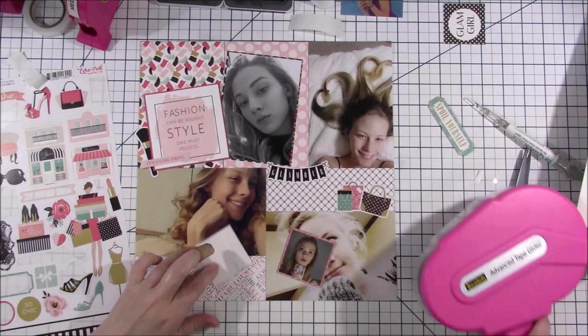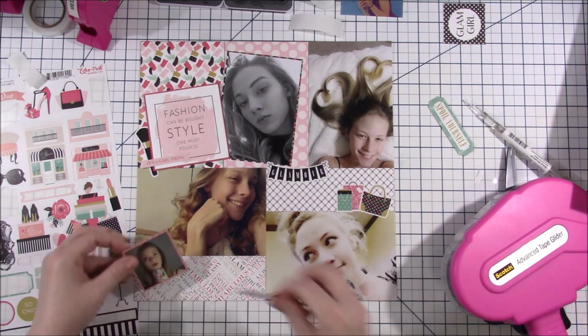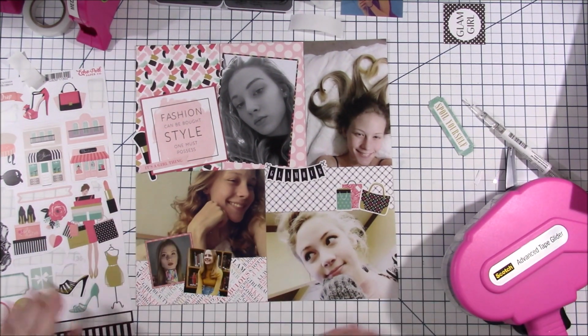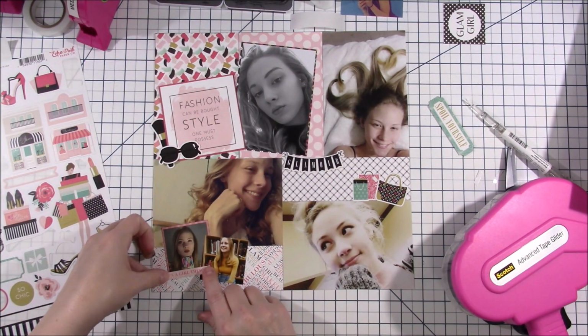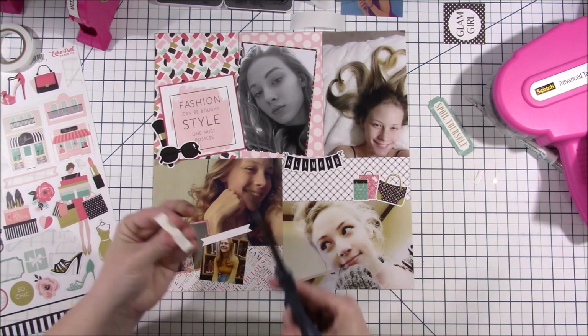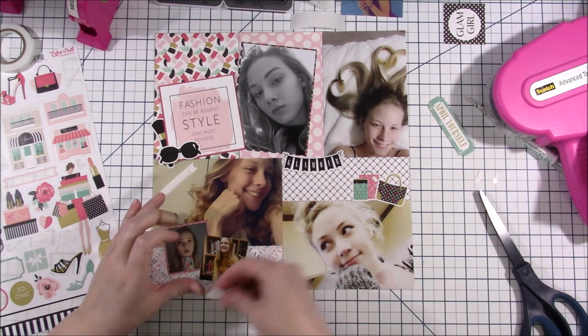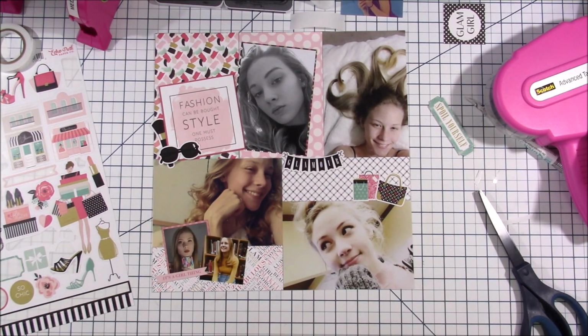So you probably can't really tell on the screen, but in person that banner has a lot of movement to it. And I added the glue dots because I didn't want it to unstick and have the whole banner be sticking up. If I want it to be like that, then I will add glue dots, because that really helps the sticker stay stuck down. And then I just kind of moved on.